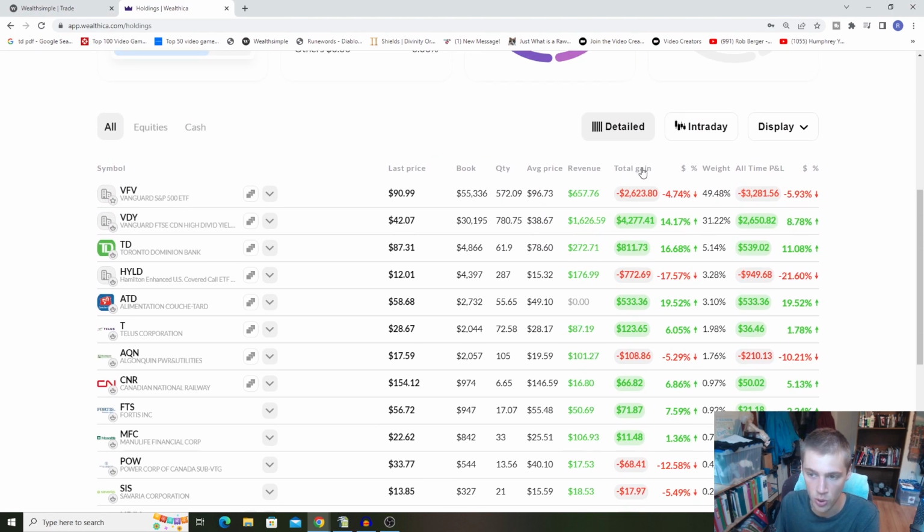And then you can see the total gain that includes the dividends plus the stock appreciation. So if you look at the stock appreciation, we can see that obviously some stocks, it looks like they're down, but if you factor in the revenue, it does make a big difference, right? We can see with total gain here, VFE is down -4%. We can see HYLD is down -17%. The one on the right side is the stock appreciation.